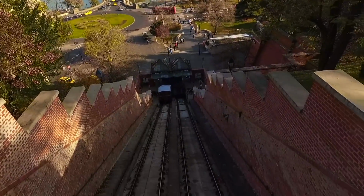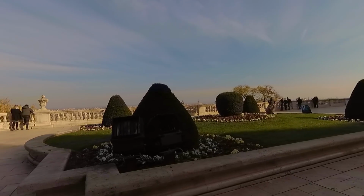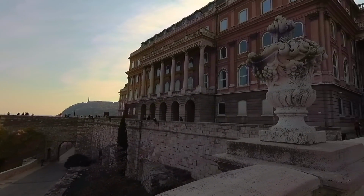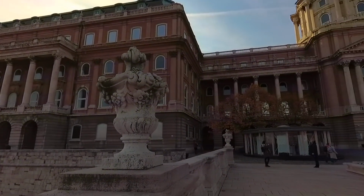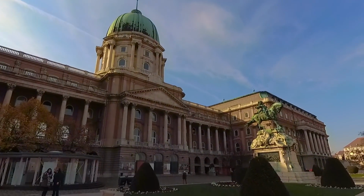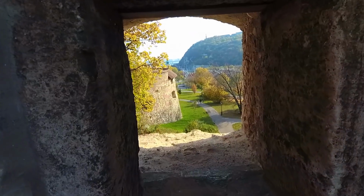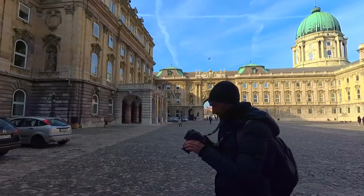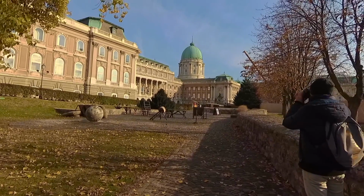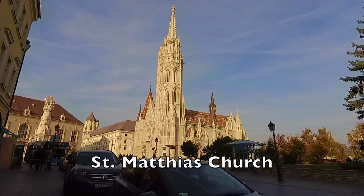The Buda part of the city contains the following prominent sites. The Buda Castle. You can get to the castle by the funicular. The road on foot takes about 10 minutes, although it goes slightly up. The Fisherman's Bastion with the Gothic St. Matthias Church.